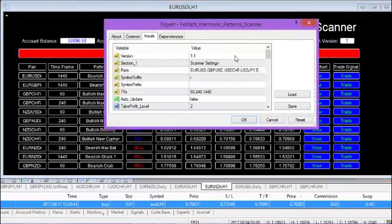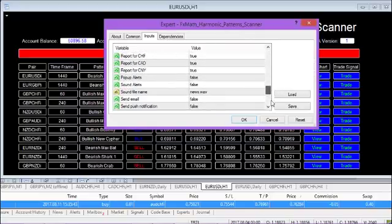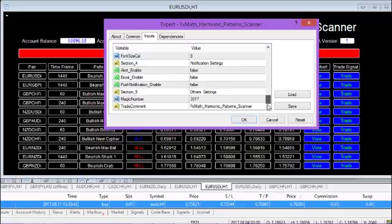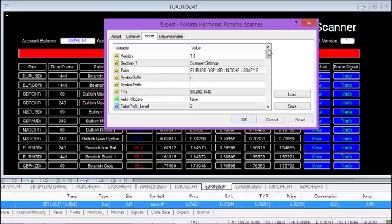Okay. This is all of the inputs that can be used, and the PDF goes over every single line on this. All right, so if you go through the PDF, you'll learn everything you need to know about this program. I just want to bring up a couple of points that you need to know about before you get started. First thing is the symbol suffix.